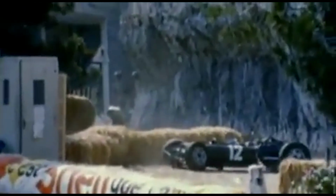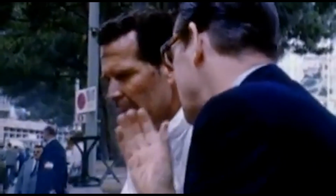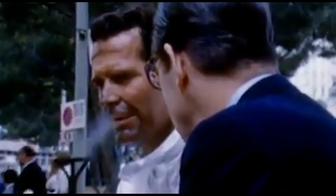How about the danger? Are you conscious of this all the time, or are you more conscious of getting your right profile in the shot?